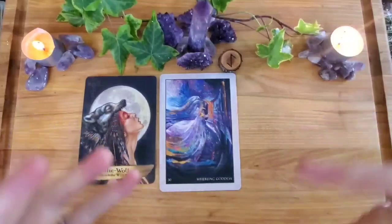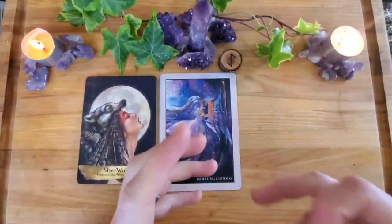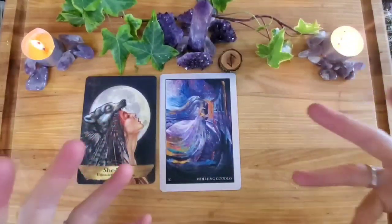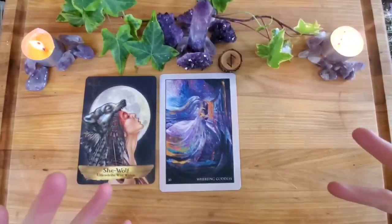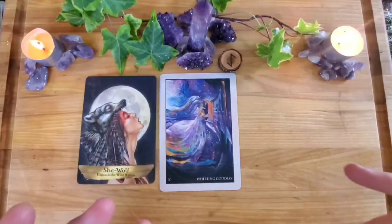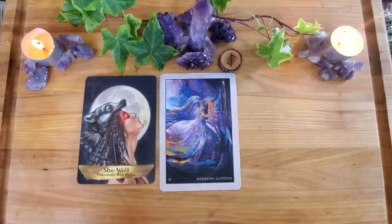But I feel like you've been trying to control that wild energy inside you. You've been trying to manipulate it and guide it through this logic, through what society wants. But Spirit is saying, no, it's time to let your mind go. What does this goddess being want to do? I feel like you need to dance in the wind. You need to go out in nature and take off some of your clothing and let your hair free and just dance. That's the energy I'm getting.